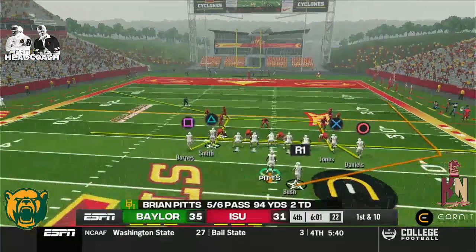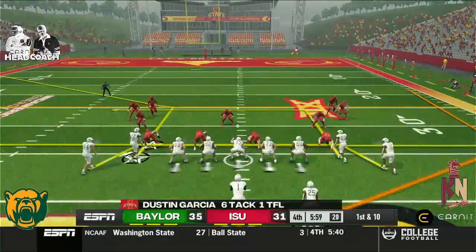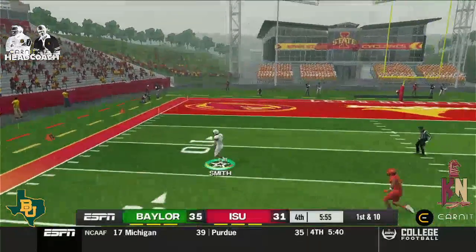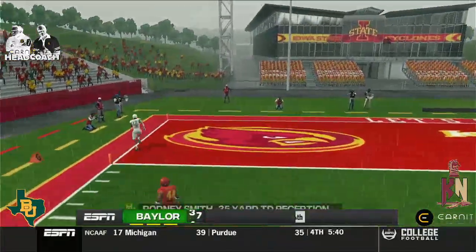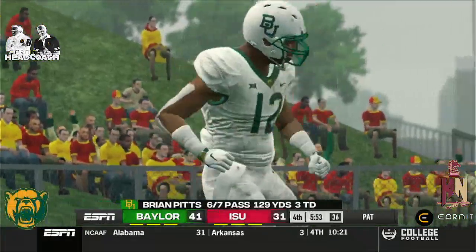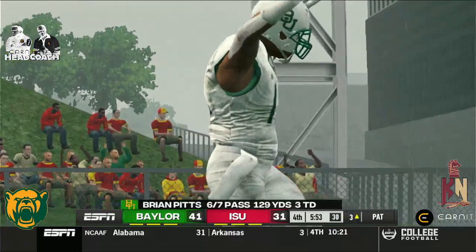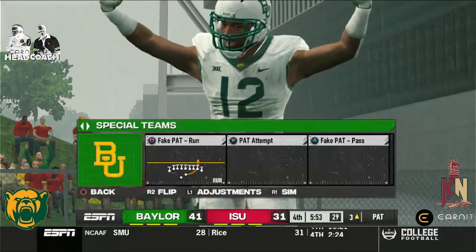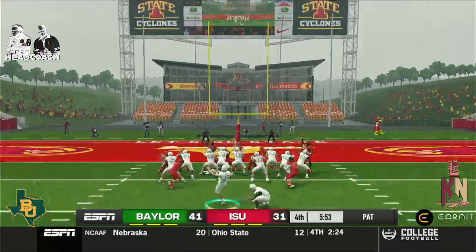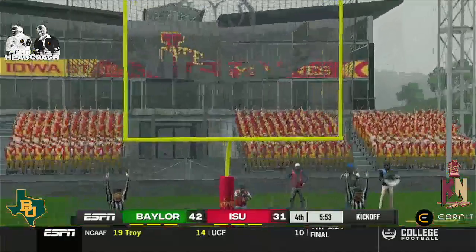Hey, watch the ball, watch the ball. Check 59, right. Throws it to the outside. Has it to the senior. And he will score. He makes the PAT.